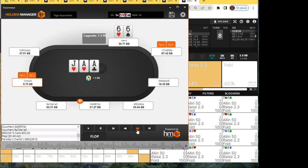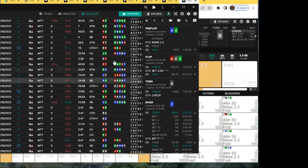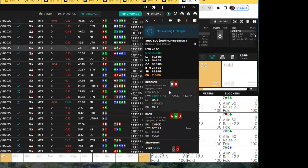Pocket 6. Check. Pair board. Ace, have a heart. Gotta check, right? I'm playing check in the middle. I don't mind checking, have a heart. We could. I hate that bet.